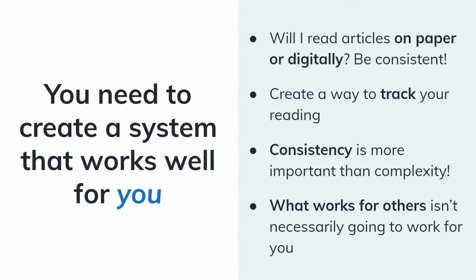Talk to your PI about this. Talk about this at Journal Club. This is something that people don't talk about, but it's a really important skill to be successful in graduate school.